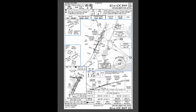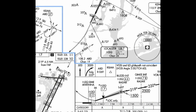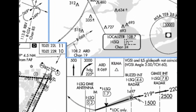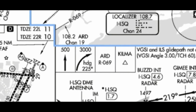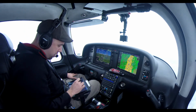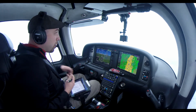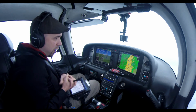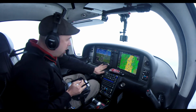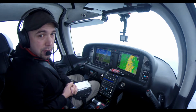So our missed approach, if we were to go missed, is climb to 500 feet, right-hand turn to heading 225 to 3,000 feet. Then the Yardley R radial 069 to Kilma. We shouldn't need that, but it's good to have that information in there. And the approach control for them is 128.55. I'm assuming we're going to get 128.55 when we are handed off from Philadelphia.